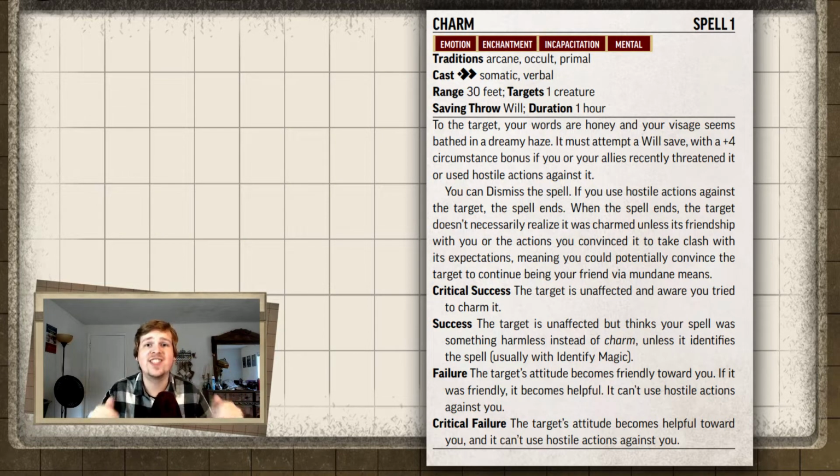So if they roll to resist your charm spell and they fail, they actually succeed because it reduces the effect by 1. This also goes for any spell attacks with incapacitation traits, where you roll against their DC, and whatever you roll is treated as 1 level lower, as long as the target is twice the spell's level or higher.